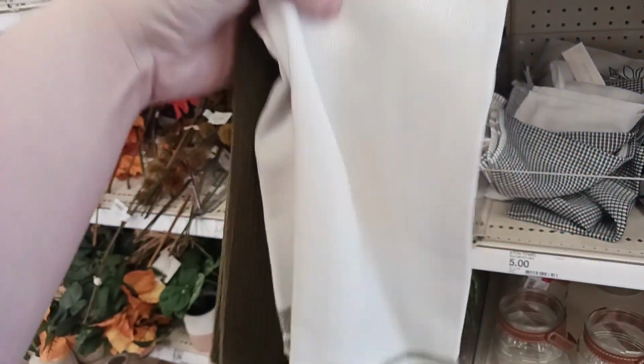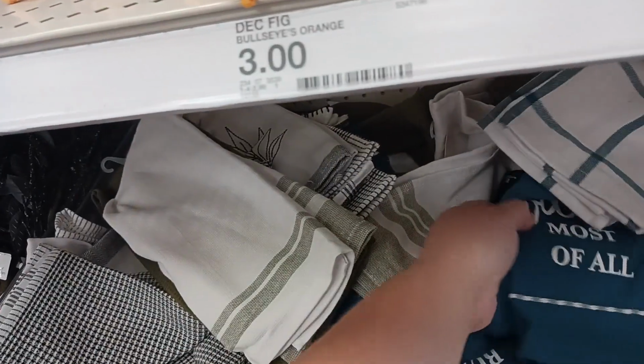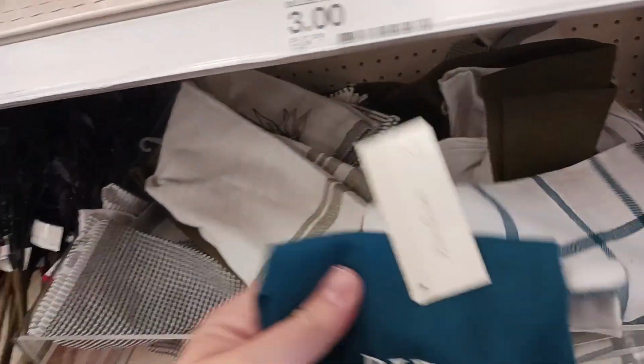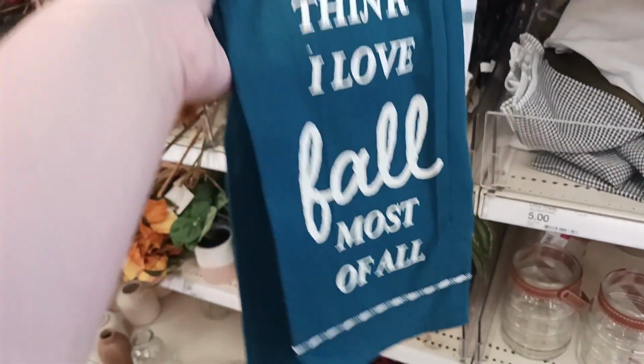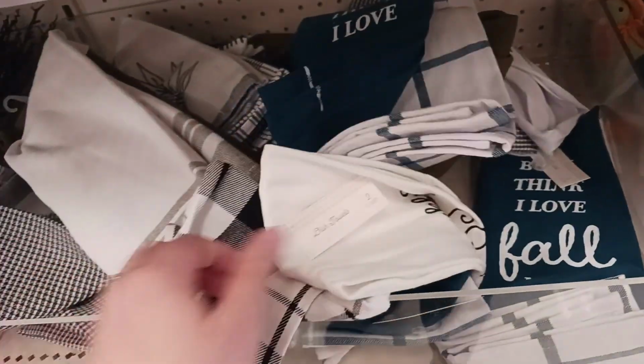They had a good selection of kitchen towels out. I loved all the different colors. This blue one is really pretty. I also loved the green. It was kind of like a sage green. I like the buffalo plaid one.